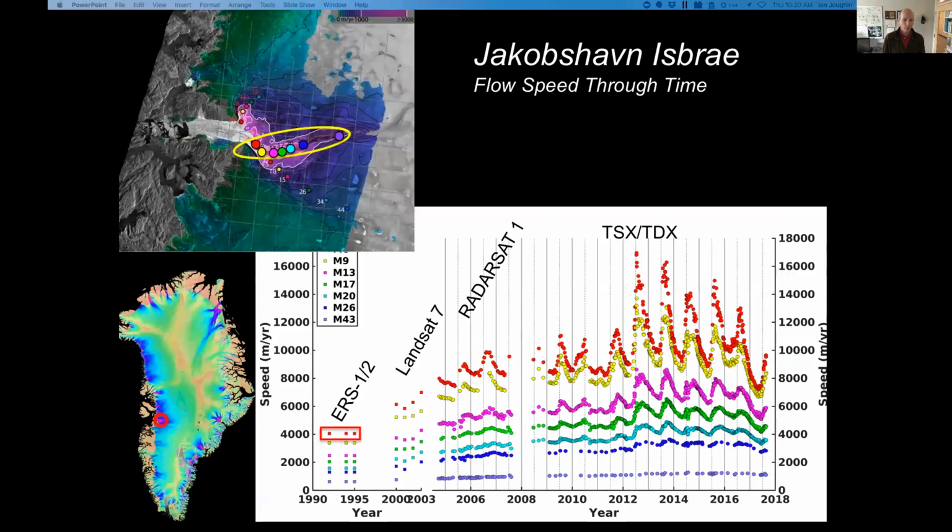So what you're seeing here are points showing the speed of the glacier through time, and the colors in the plots correspond to the locations on the map in the upper left corner. Then we had some data from Landsat 7 that Mark Fahnestock processed, and we saw that the glacier had increased its speed significantly. We saw even more increase as RADARSAT-1 came online. And with TerraSAR-X now we have regular sampling, and you can see not only an overall change in speed, but also strong seasonal variation as the glacier advances and retreats each summer.